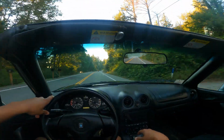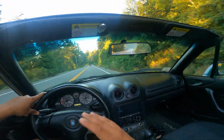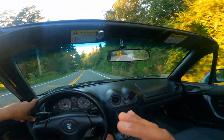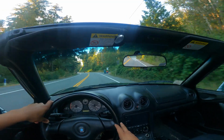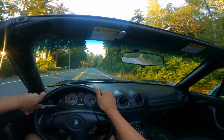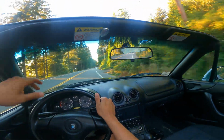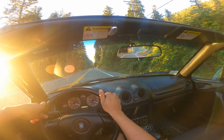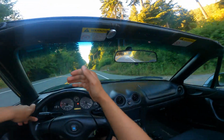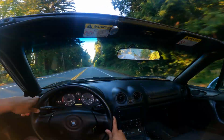Back when I used to live up here, this was like the go-to drive. Like if you had a long day at work, you had some extra time on a Sunday, you could just hop in the car and go through this. And it goes for quite a while, and then it takes you back into the city. So you could even go grab a bite to eat, come back through this way, get the scenic route, and really just enjoy your time here.